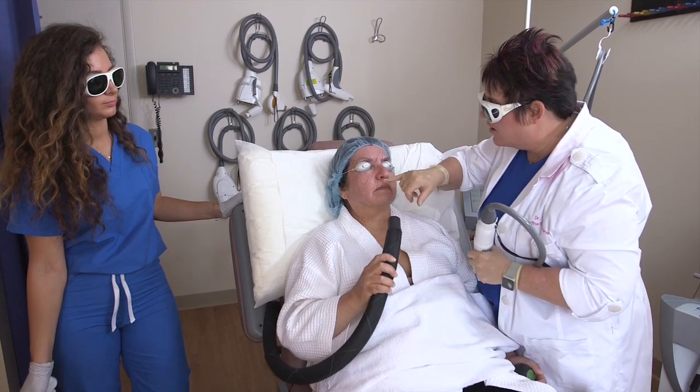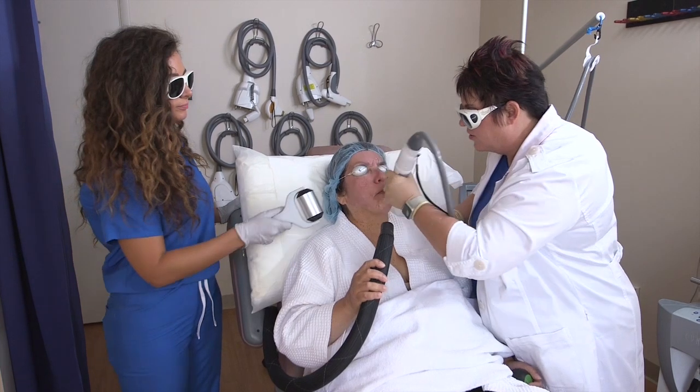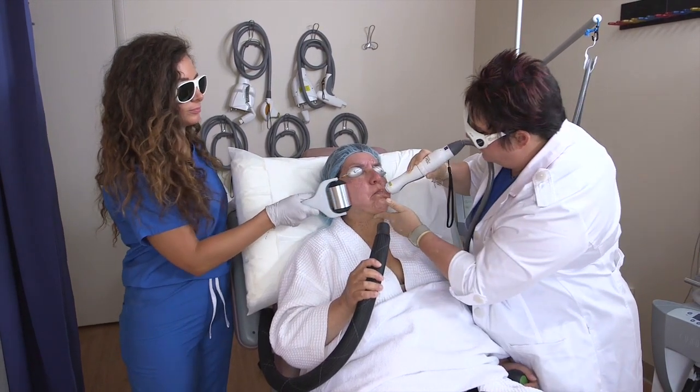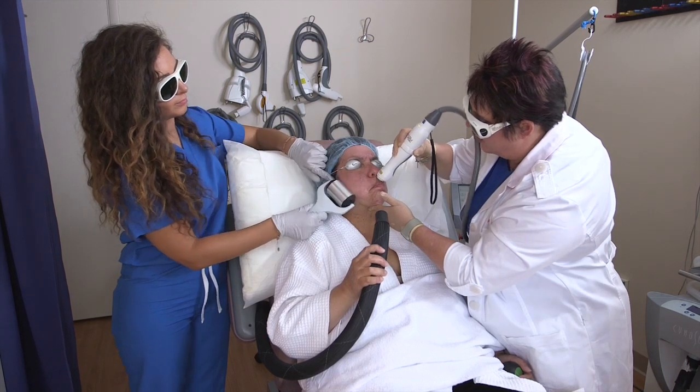And last part, we're just going to go right above the upper lip. So you want to take your tongue inside your mouth and cover your teeth. And we'll start over here. Perfect. Little ouch. It's always snappy. The upper lip is one of the most sensitive areas on the body.